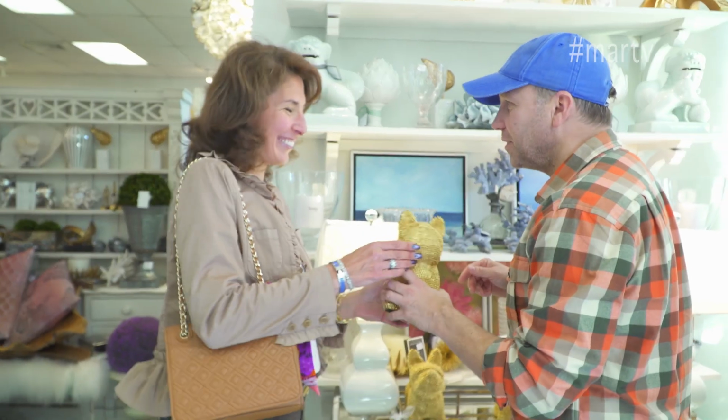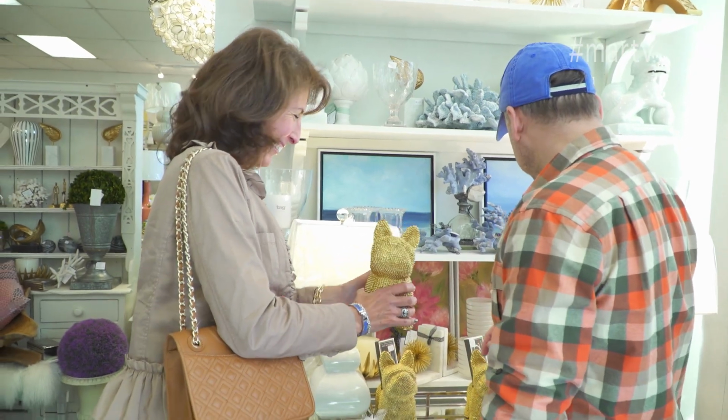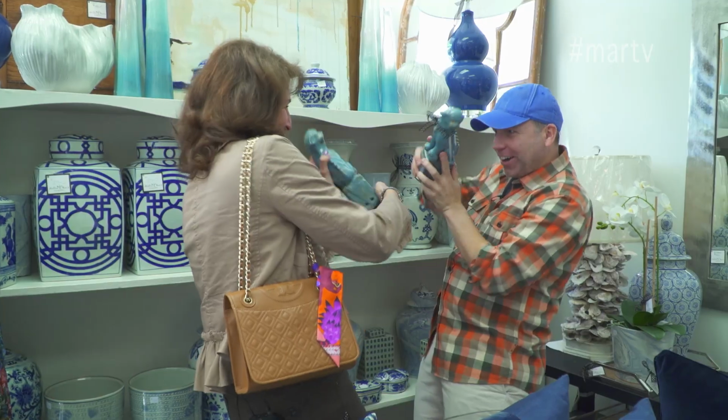Those dogs, so cute, right? Perfect. Must have. It's always a fun day when Mar and I go shopping. We love to shop together. We had such a ball at Millie Ray's. We had a little time to play.